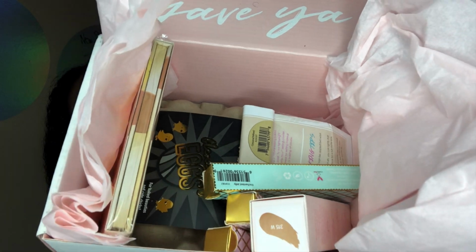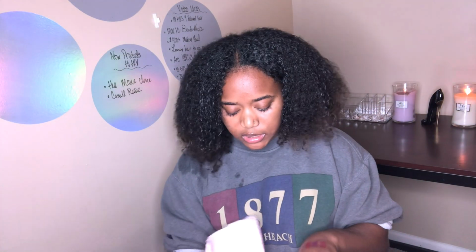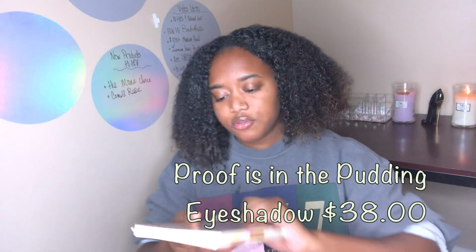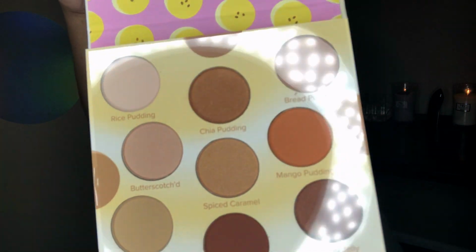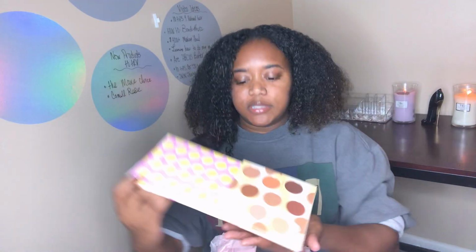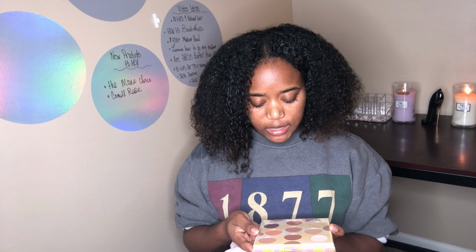So the theme of her company is cake, like all baked goods, baking, and I got me an eyeshadow palette. Yes, which one is called Proof is in the Pudding. Period. Oh, I can actually open this and show you what it looks like. Now, since I'm a beginner, make sure you can see that, I didn't want to get anything too crazy. You know, I'm still a little nervous about trying those super bold colors and stuff.